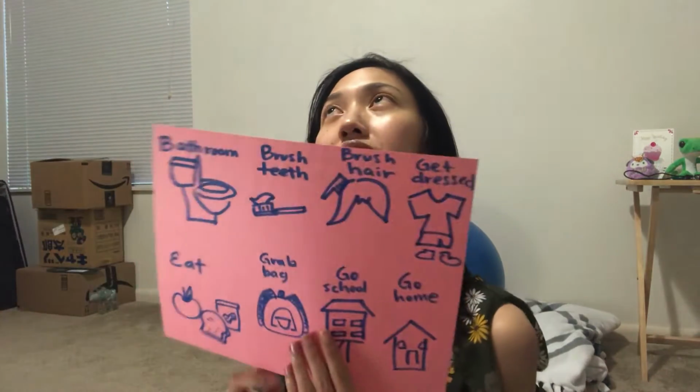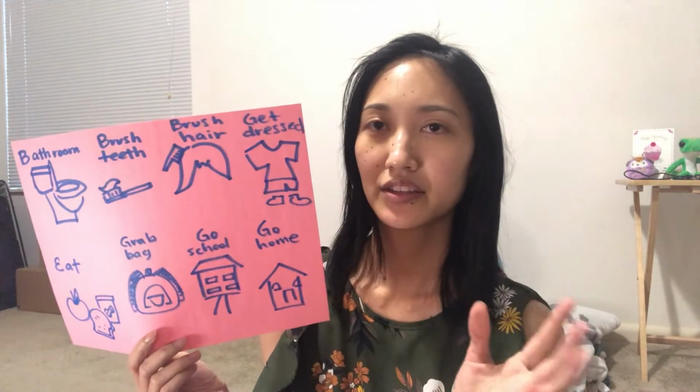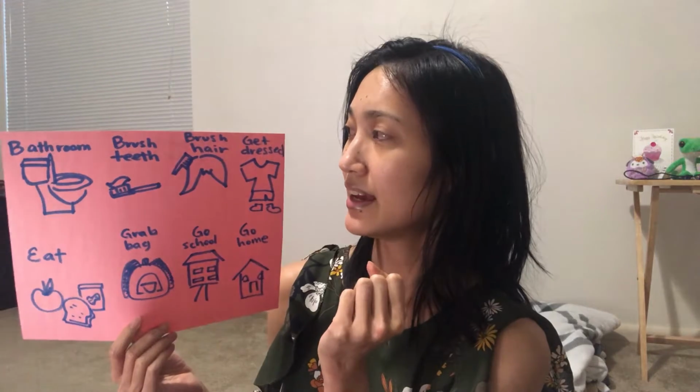The visual schedule can be used not just for every day, but specific activities. So that's why I said, if a child's having trouble with sequencing, following steps in a specific order, then you can have that specific activity, each step laid out with a visual cue, a visual picture for everything, and then have them follow that.